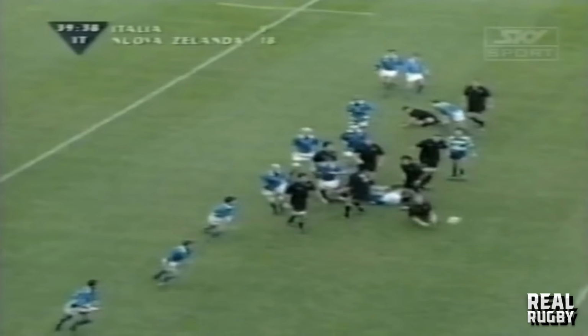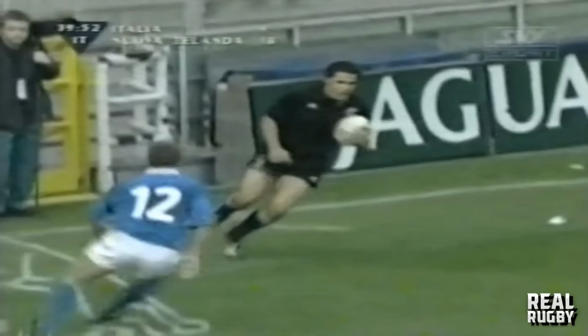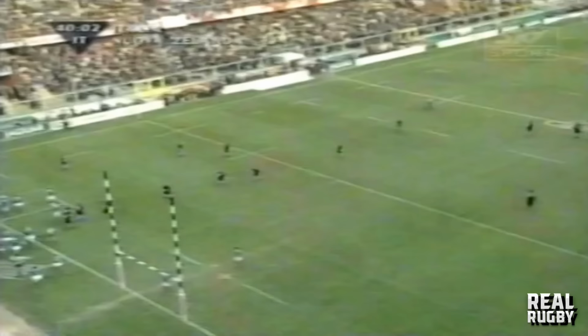Now Spencer again for Umaga, looking to open it up to the right, where Cullen has got some space, always dangerous. Gives Howlett the overlap, back inside to Cullen. Cullen looks for support, that's beautiful. And Doug Howlett is going to pick up the third, and by far the best try for the All Blacks. Well, it was a pleasure to watch. The rhythm finally coming. Still 17 minutes remaining.